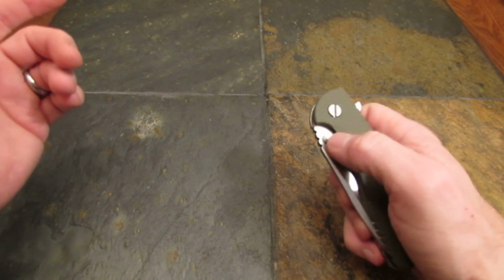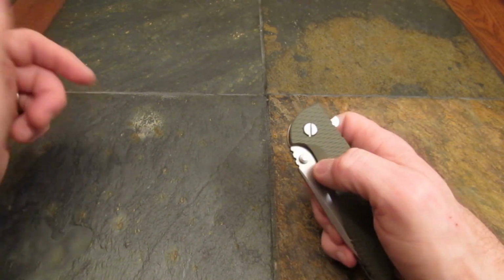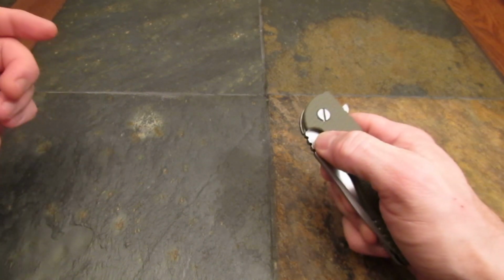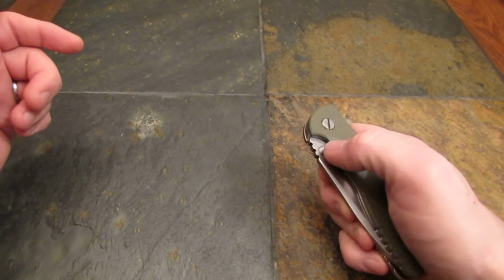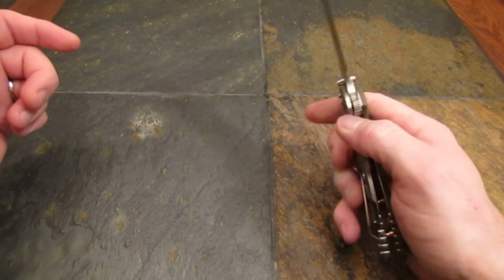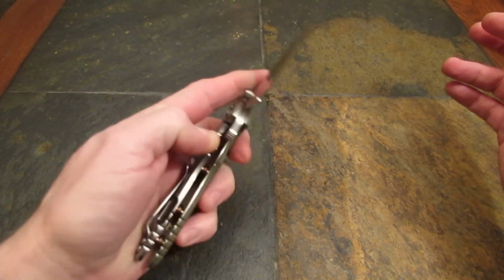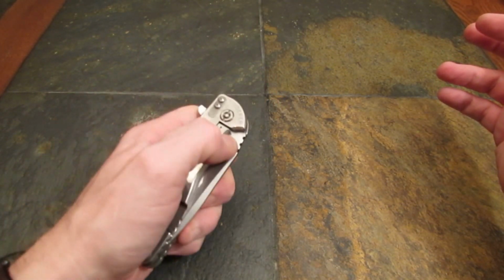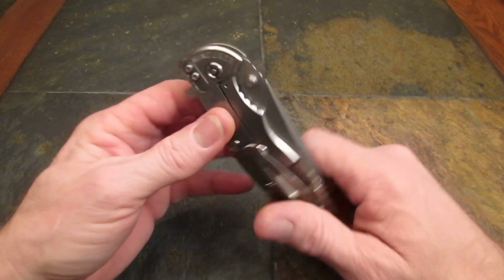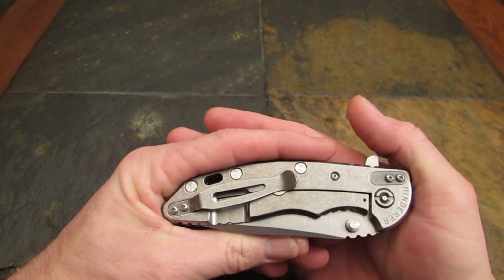Contrast that to the thumb studs, and if you guys have ever held a ZT-0550, you know how silky smooth that knife is with thumb stud deployment. It reminds me a lot of this knife. You need no wrist, very little thumb movement. You push at the right angle and you get just the right amount of load tension, and when you break it, it just flies out. Either hand. Just love the way it deploys with the thumb studs. So if I were going to own one of these, and I might, I will be looking for a 3.5-inch slicer, non-flipper.